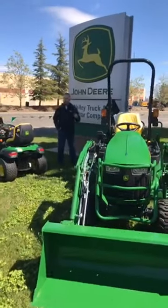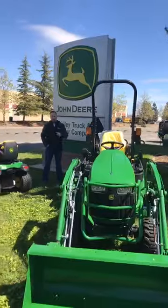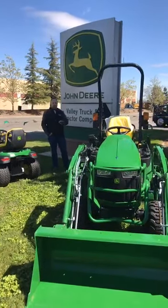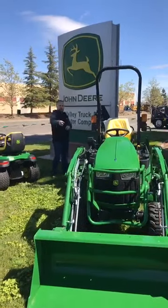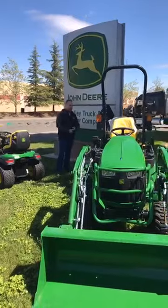So the question is what offers are available? Currently during our Drive Green event, or our virtual one at this point in time, there's going to be a $400 implement bonus. 1 implement being the loader, and then the other one would be like your tiller, your rotary cutter, your backhoe would give you an additional $400.